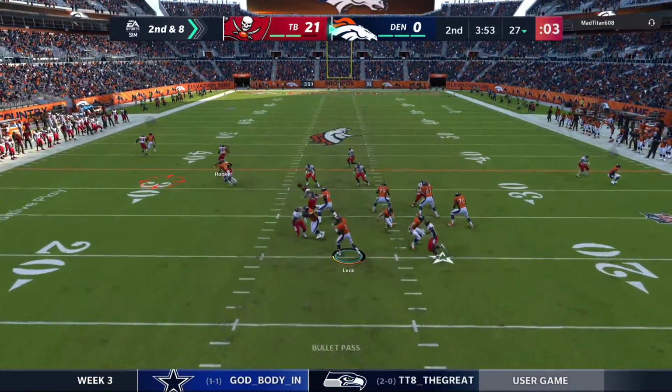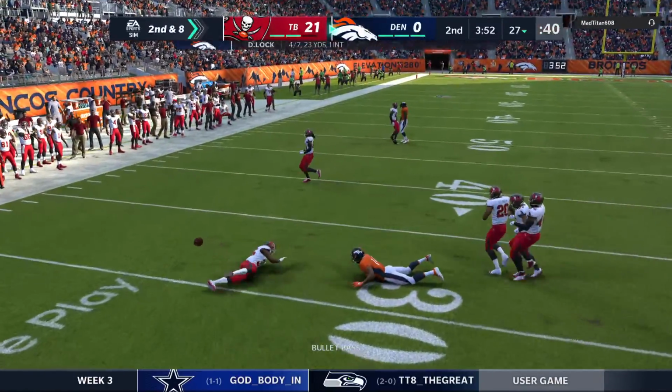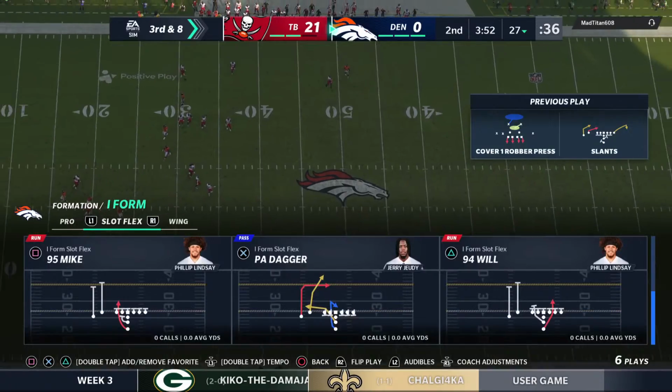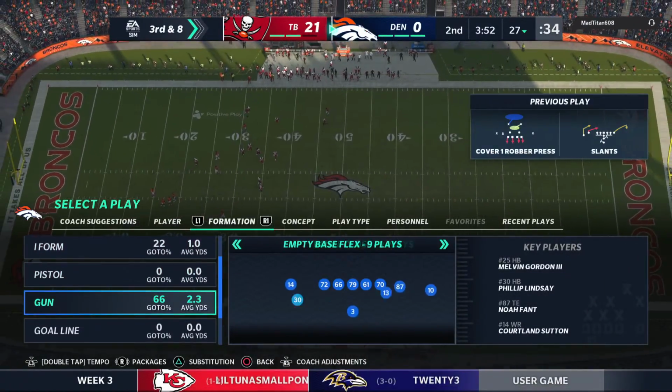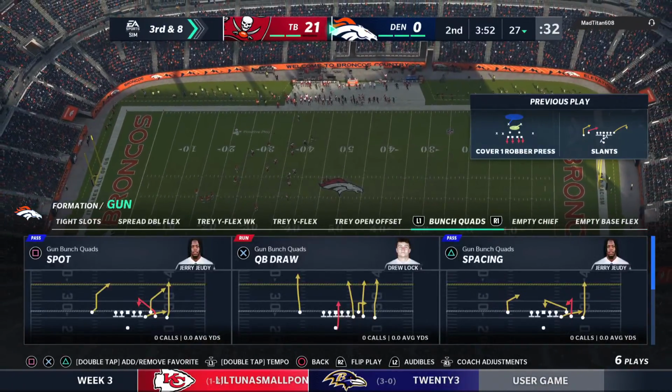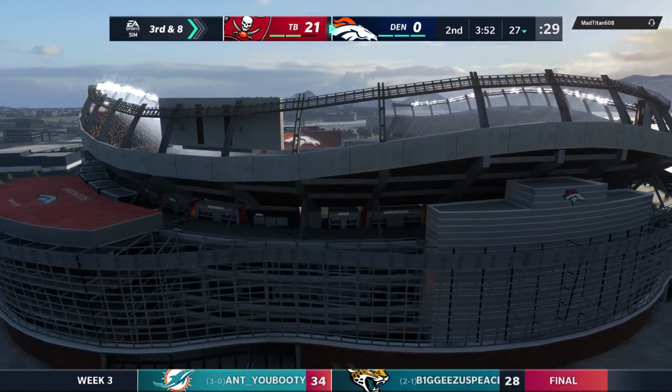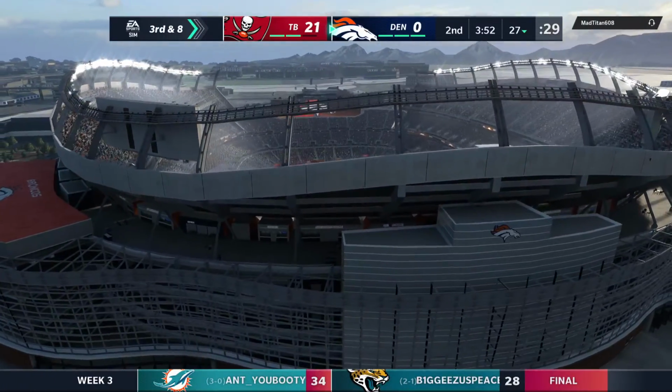To throw again on 2nd down. Lock, and that is incomplete. A lot of force bearing down on him there. He could not hang on. It's 3rd down. Some of the fans here don't seem too happy about what we've seen in this first half. No, not at all, and I understand why. They've looked lethargic, out of sync, and it shows on the scoreboard.